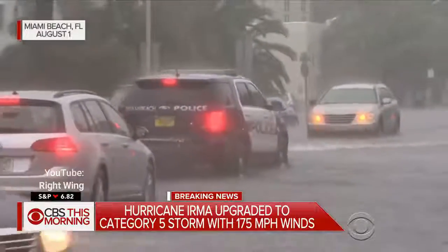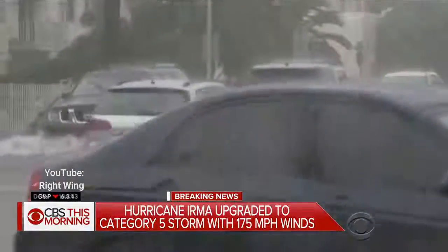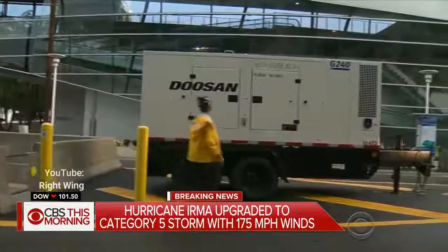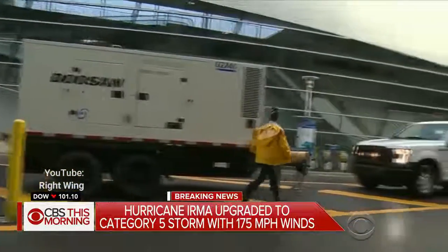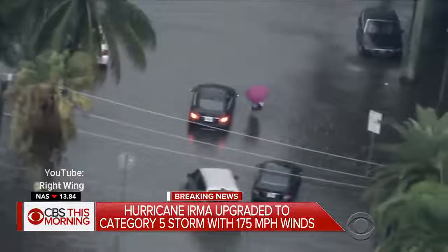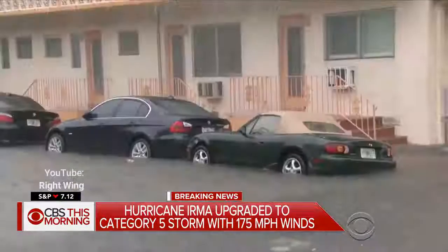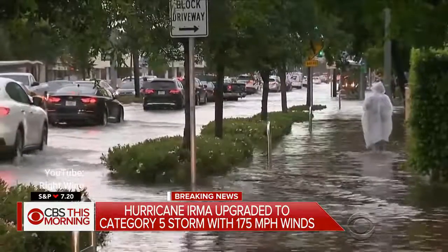Last month, heavy rain turned the city's streets into rivers. The anti-flood pumps failed during a power outage. The city has ordered portable backup generators, but Mayor Philip Levine warned the pumps may not be enough. These pumps were designed for normal rain and, of course, sea level rise. They will be helpful in the event of a storm, but they're not designed for hurricanes.